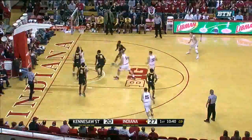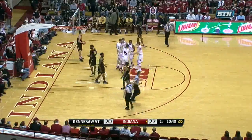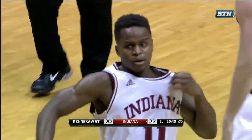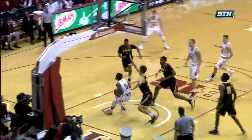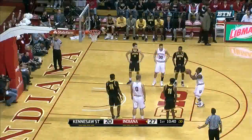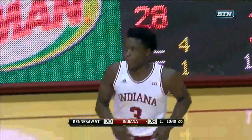Hartman to Bielfeldt. Bounce pass to Farrell along the baseline. Yogi Farrell will shoot two. Foul on Nick Masterson. It's going to be the first on Masterson and the 15th foul. This is just good ball movement. That's a set play out of bounds underneath. Yogi Farrell just sits in there, finds that he's wide open. Power dribble, almost gets it to go.